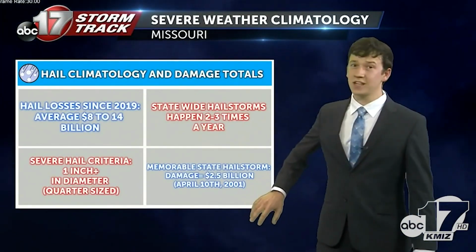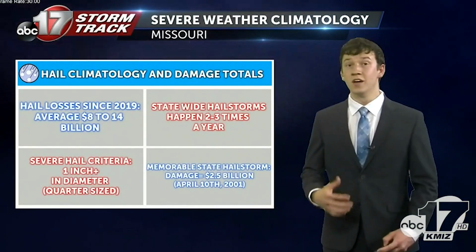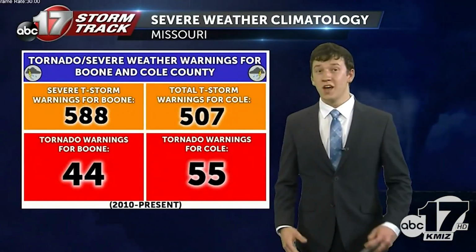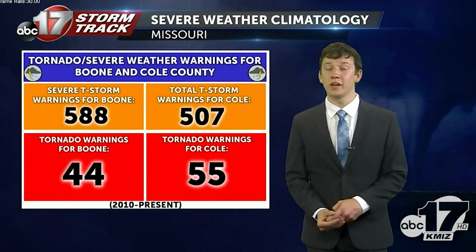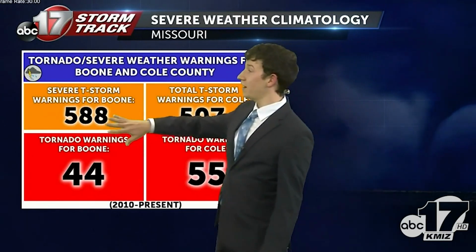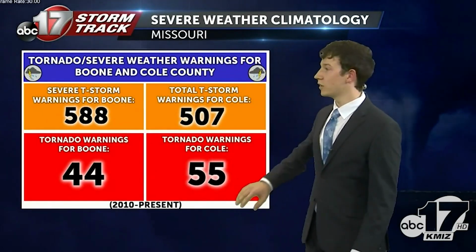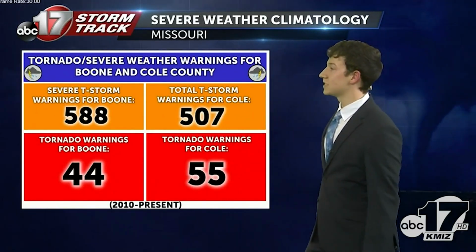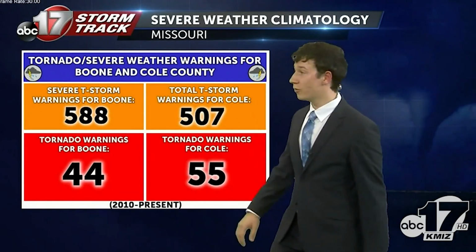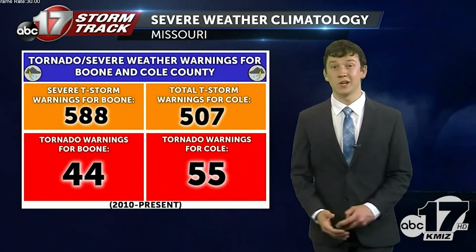And then we have had some pretty noticeable hailstorms in Missouri, one of them being in 2001 about $2.5 billion for those costs. As for your tornado and severe weather warnings for Boone and Cole County, we have seen 588 total thunderstorm warnings for Boone County since 2010 and 507 for Cole County. As for your tornado warnings, we have seen 44 in Boone County and 55 in Cole County since 2010. Here's what that looks like on a graph.